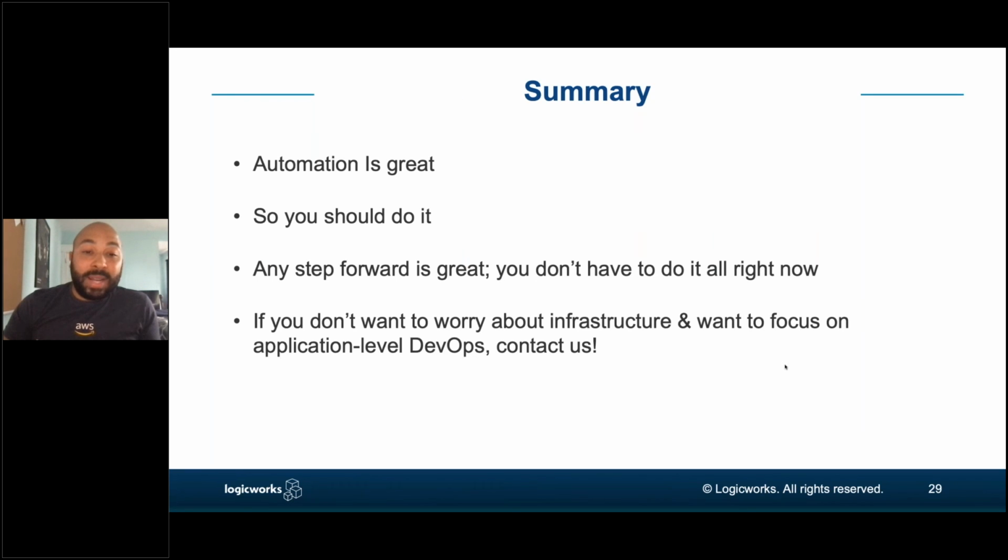So to summarize, automation is really the only way to manage these infrastructures at scale in the cloud, and it makes it really easy with the native tools that AWS, Azure, and Google actually supply to you. CloudFormation is actually an AWS native tool. It's just built right into the console. You can just build it. So you should always do it.